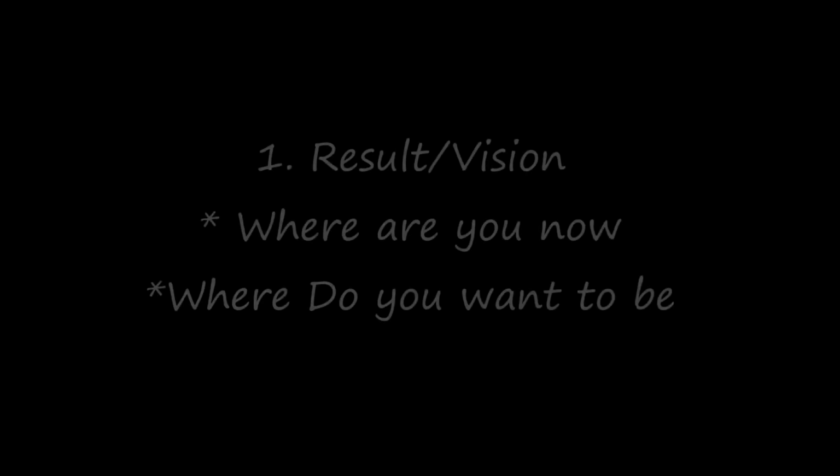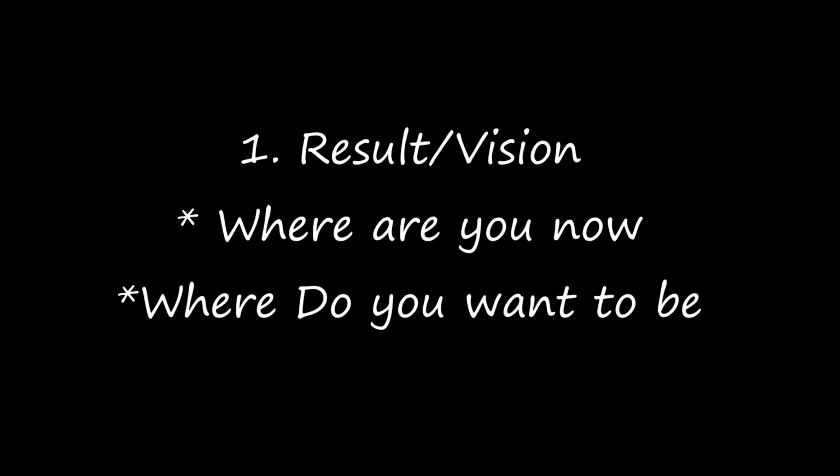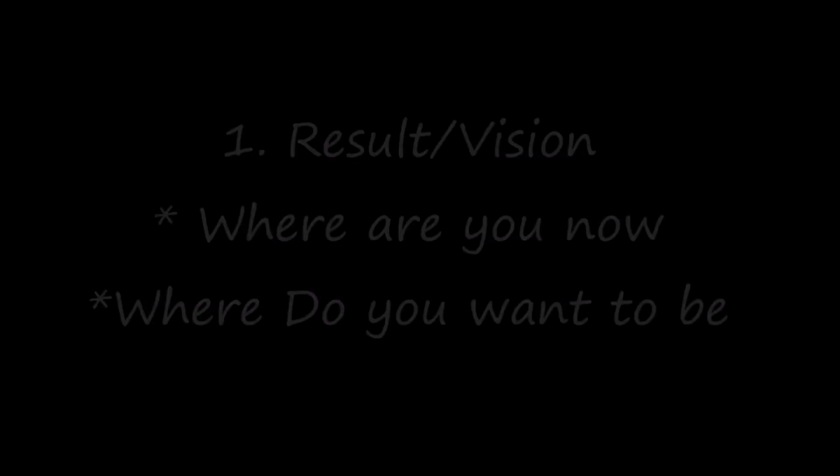So I've combined some of those things together, and I've come up with basically 7 steps for setting a goal. So we're going to jump into the first one. This is a 2-part one, but basically it is, what do you want? Now, Tony Robbins would say this is your result, your vision. So you're starting with the end in mind.